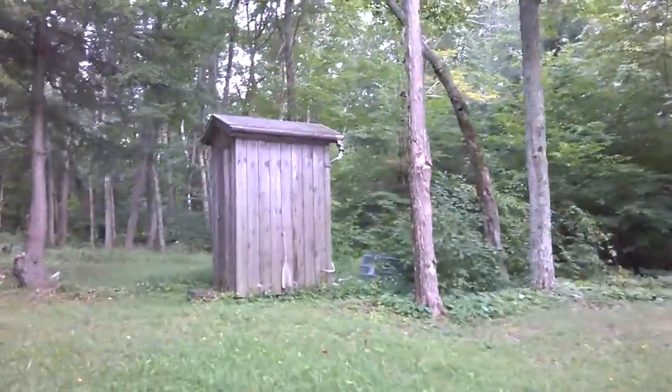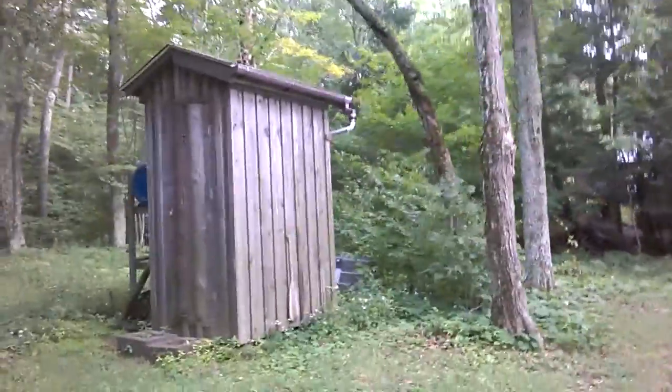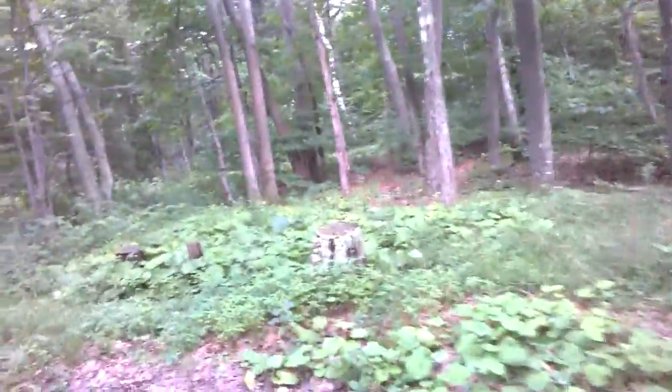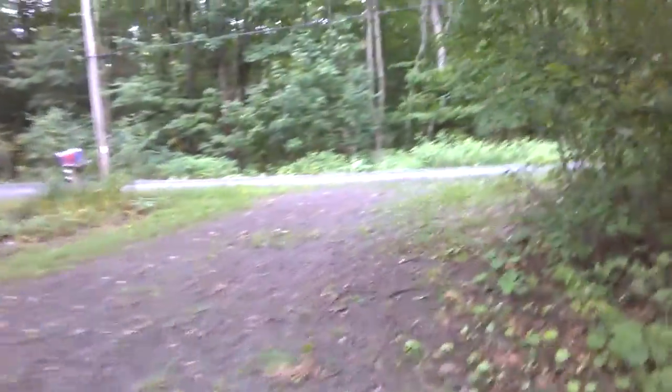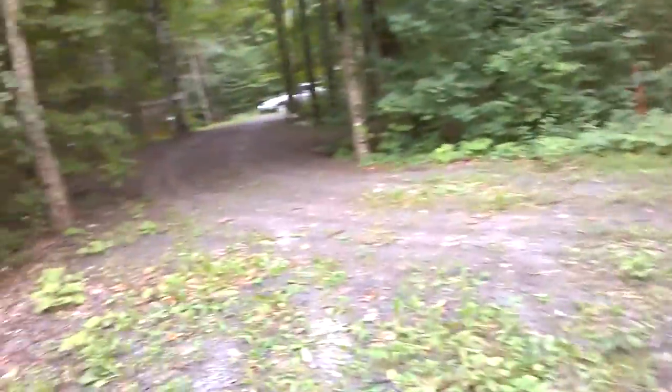Well, thank you for a little walk back to our camp. This is the outhouse we use. This is called Huntersland. Scott owns this property. And we can't tell you where the location is. It's highly secret. From the lake. This is our driveway.